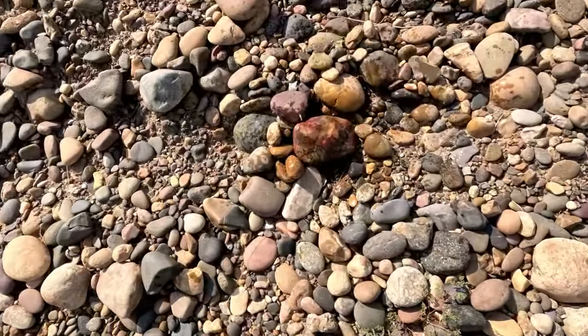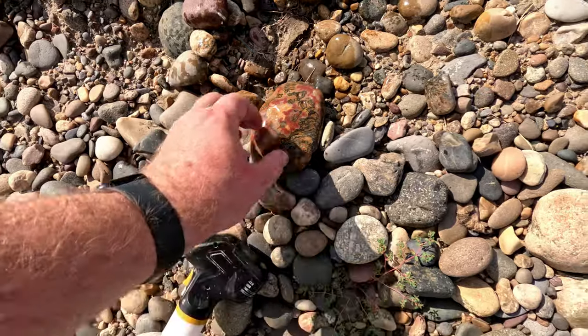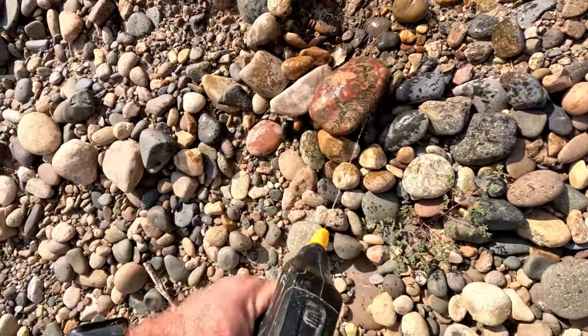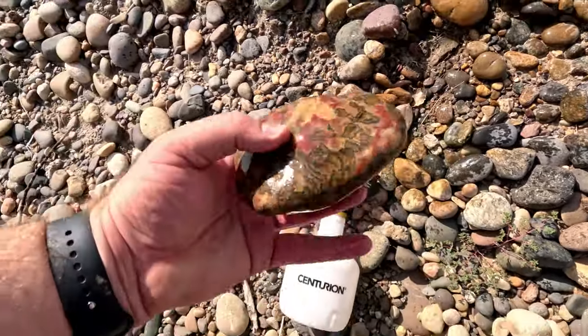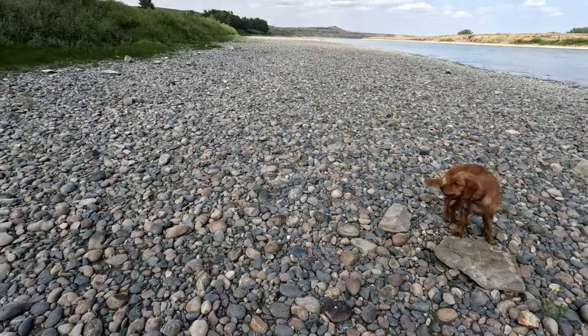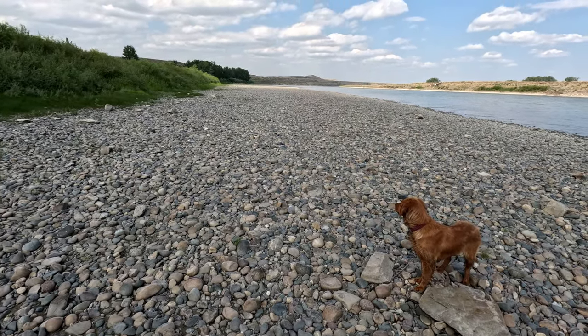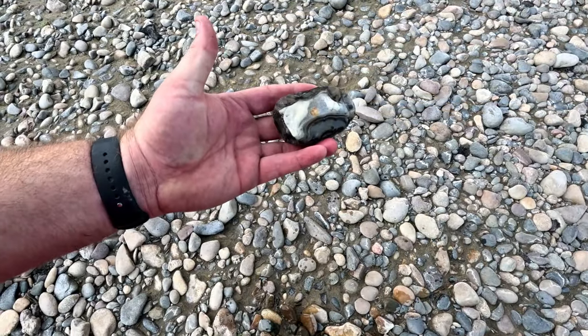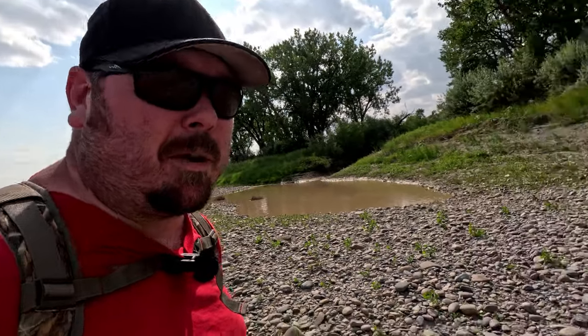Oh man, not an agate, but look how pretty that is. One last agate before we get to the bigger. Oh. Get it cleaned out here.